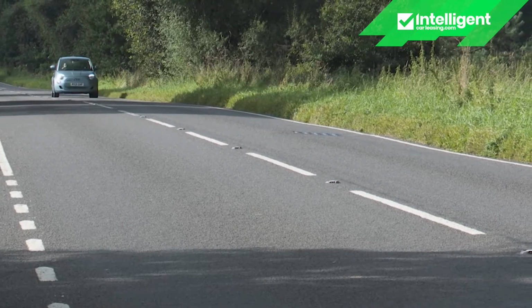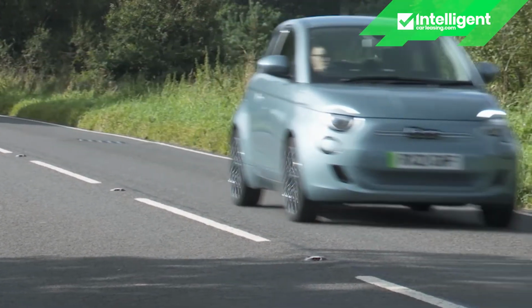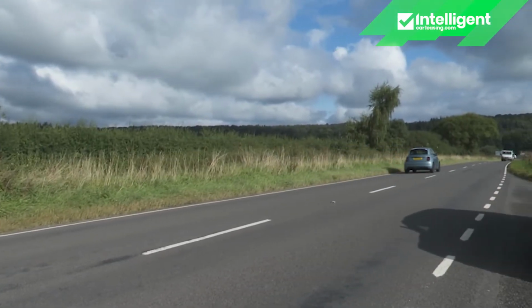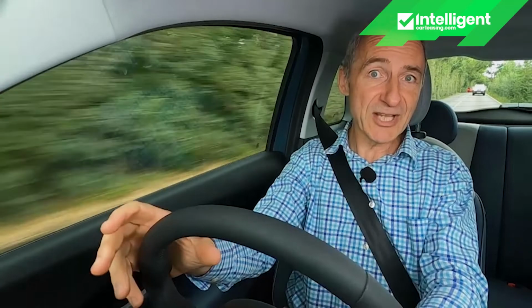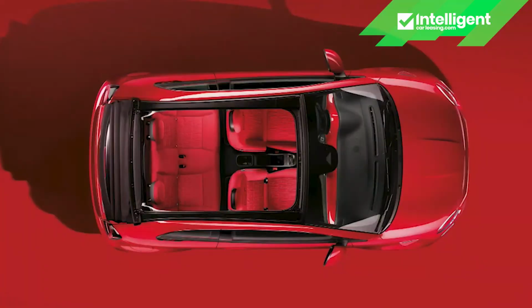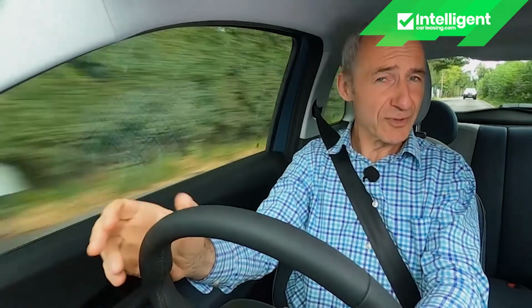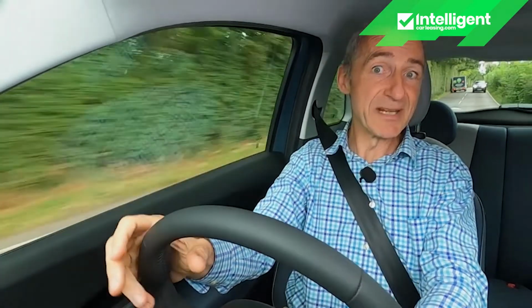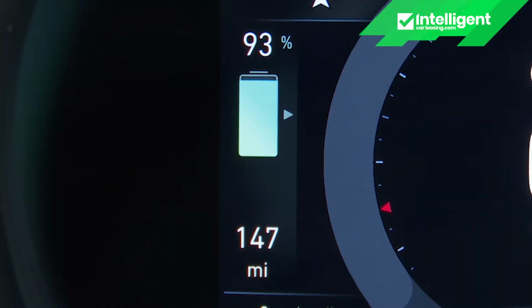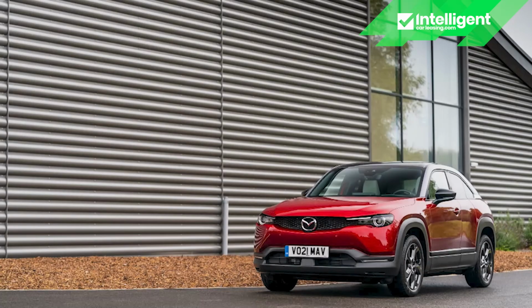Throughout this test, we've been quoting a range of up to 199 miles for the 42 kilowatt-hour version of this 500. The actual official quoted range for this hatchback version is 194 to 199, and for the convertible that falls to 186 to 188 miles. Overall, in our experience on this test, 150 to 160 miles has been regularly achievable in normal driving. That's about 50 miles further than we regularly got with the rival EVs that we just referenced.